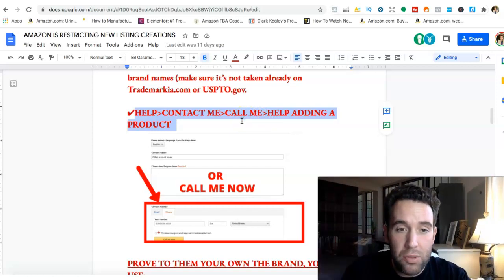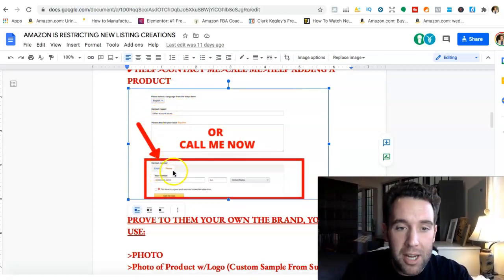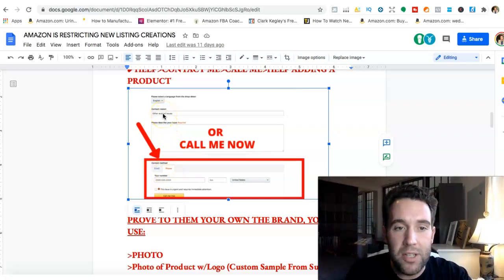You go through all those steps and you should see this template where it's got contact reason, please describe your issue, and then down below, contact method, email or phone. The contact reason will be error code 5665. Amazon must approve your brand.